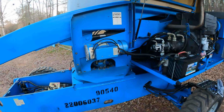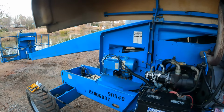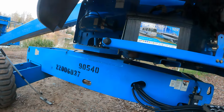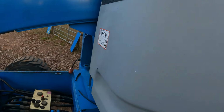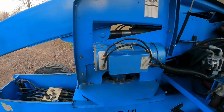Alright, so let's just go ahead and close the hood and just make sure nothing is going to hit or is going to be in the way. Oh yeah, perfect. We got plenty of room.